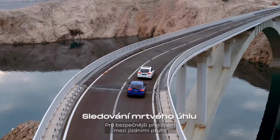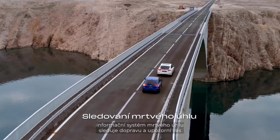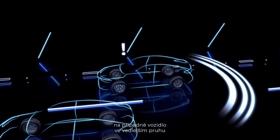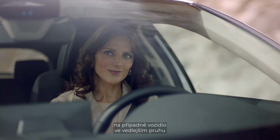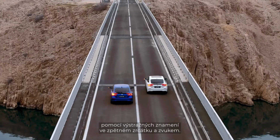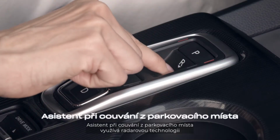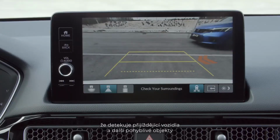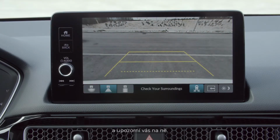To help make lane changing less hazardous, the Blind Spot Information System scans the traffic and alerts you to any vehicles that may be hidden in an adjacent lane via warning lights on the door mirror and audible alerts. Cross-Traffic Monitor uses radar technology to make reversing safer by detecting and alerting you to approaching vehicles and other moving objects.